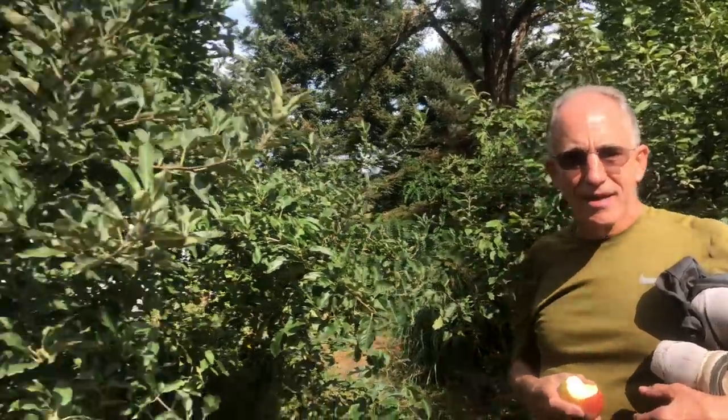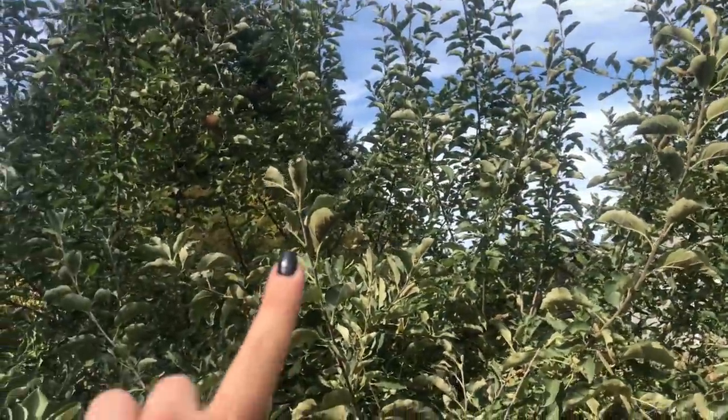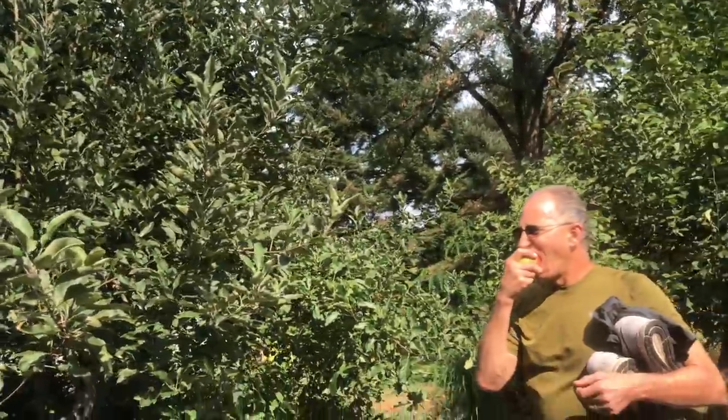So my dad just got here and we're having a snack before we go to do landscaping. Is apple good? The apple's amazing. I've got my work stuff, so I'm ready to go another day. He's eating apples from this tree. And the one I was eating earlier was from this tree.